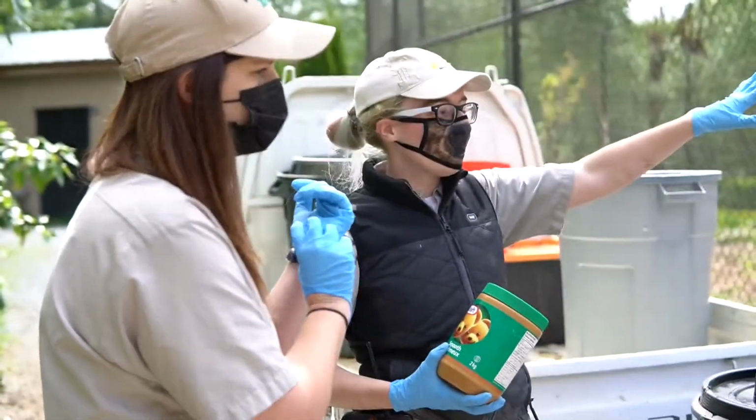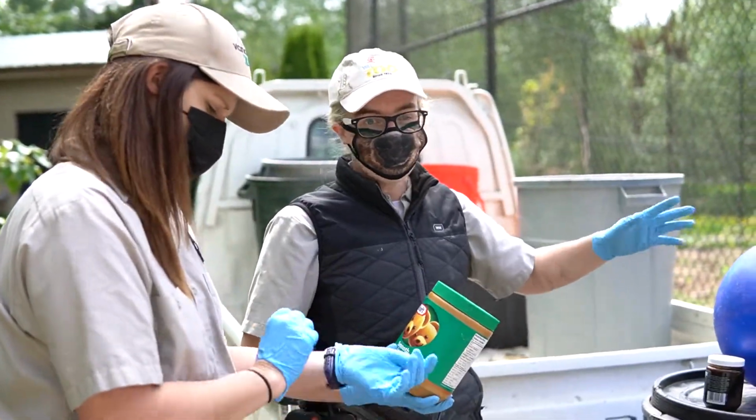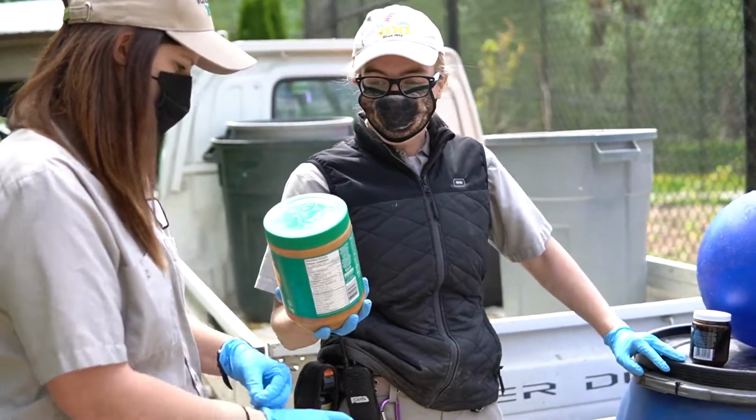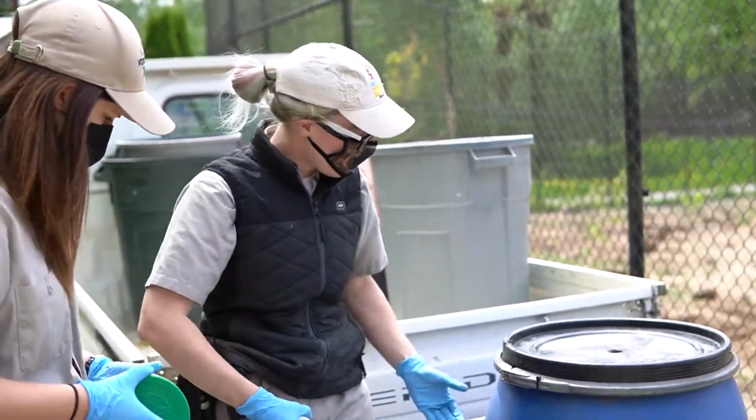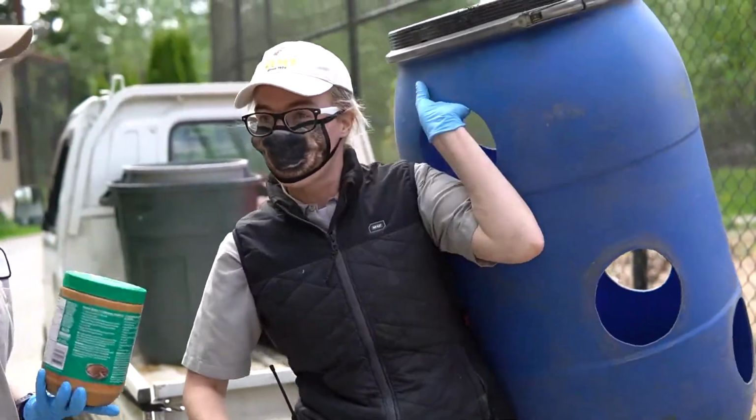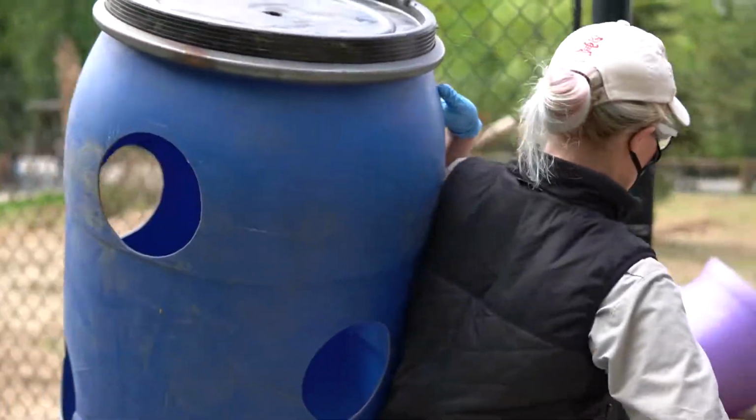I've already put one of them inside, just because it was big and heavy. So you've got peanut butter. Oh, I got peanut butter. I'm gonna get you peanut butter. I've got some honey. Okay. We've got a big jelly ball. We've got a big barrel and a big tube in here.